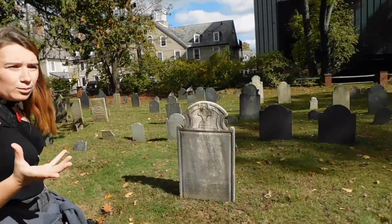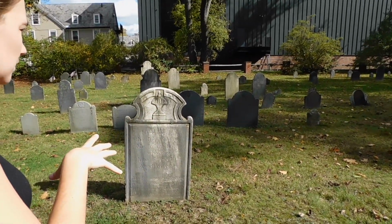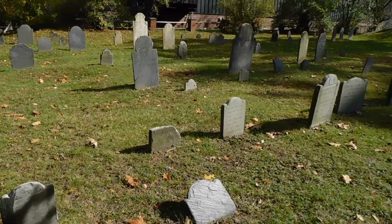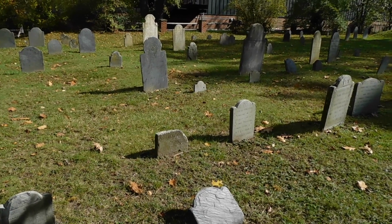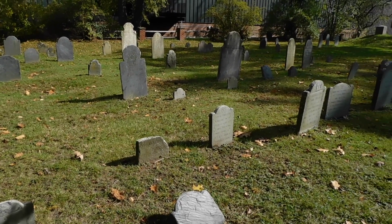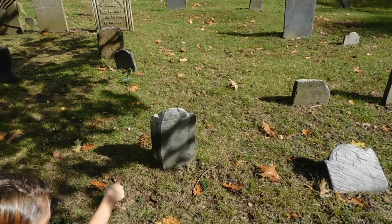And again, as I said before, there's a lot of people who have unmarked graves. So you're basically just walking on dead people. That one only has a sentence, because it literally says died 1700 SS. That's all it says. This one's so cute!